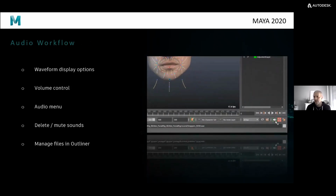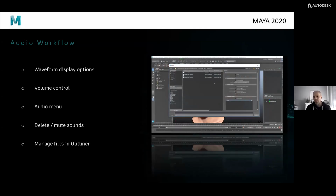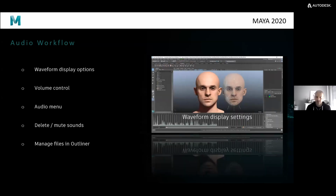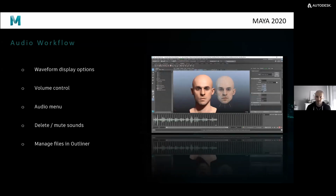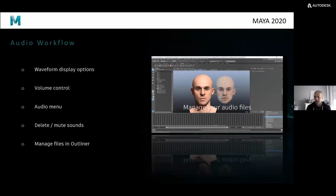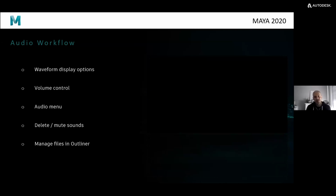Next up, we have new volume control right inside of Maya. So we've got new audio workflows right inside Maya. Before, audio was actually dependent on your operating system. So now if you want to listen to a soundtrack or some other audio input while you're doing facial animation, for instance, you can do this and control the audio separately within Maya with its own volume control. There's a separate audio menu if you right-click on the volume slider icon. And you can also right-click on the timeline to change your audio files, as well as manage your files like deleting and muting sounds. And you can also do this by deleting files in the outliner, which is handy as well.